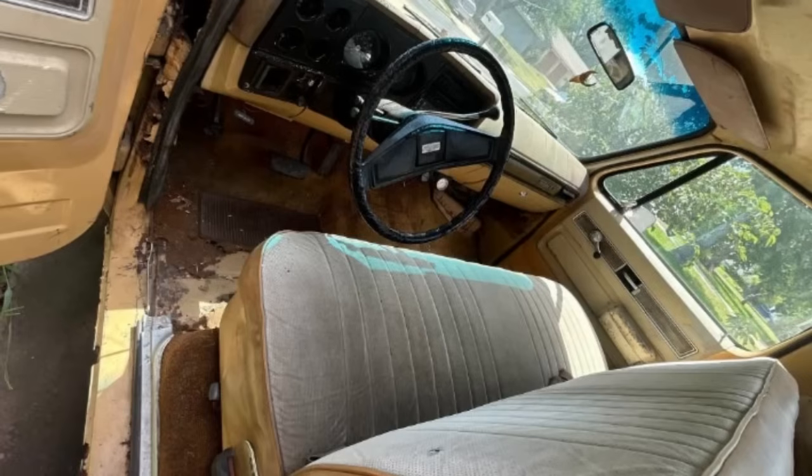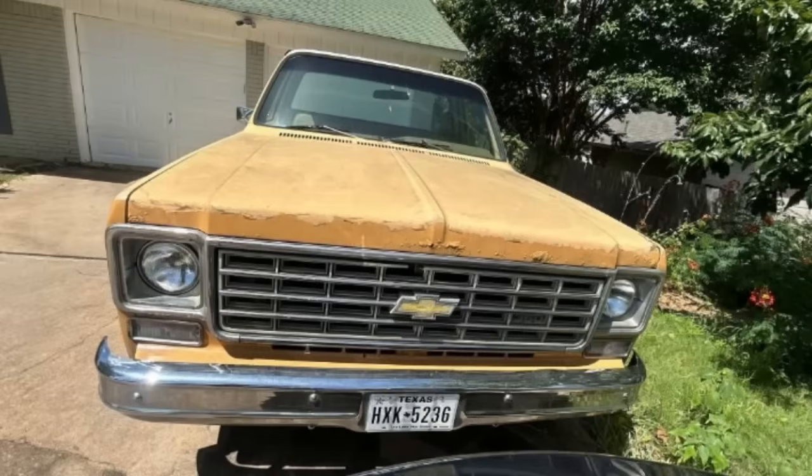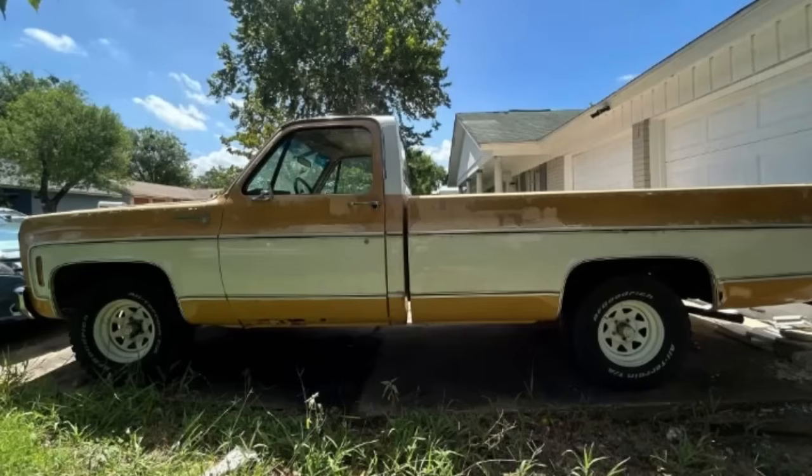The truck ran great before the trans gave out, and it's been sitting for about a year since. That means the engine likely still has life, and the rest of the truck remains a strong foundation for a rewarding restoration. The Scottsdale trim brings that classic square body styling, and the long bed makes it even more desirable. Whether you're hauling gear, building a vintage work truck, or just restoring it for weekend shows, this is the kind of truck that, with a little elbow grease and the right parts, could become a real head turner.